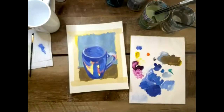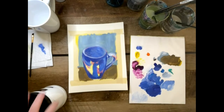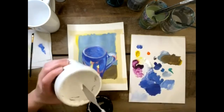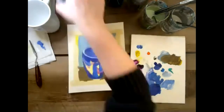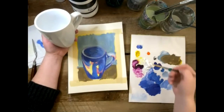All right, make some more white. It's time to get out my big jar. All right, there we go. I've got some more white. Just pull that down.